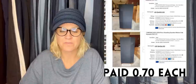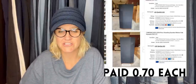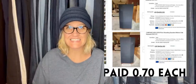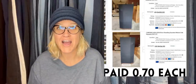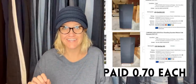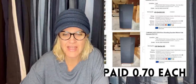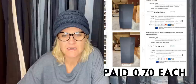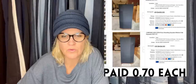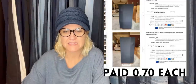Storage unit buyout, paid 70 cents each, sold for 400 each. Okay, wait a minute. Storage unit buyout, paid 70 cents each and sold for 400 each. So $1.40 into 800. Is that math right? Whoa. That's incredible. They are vintage ADS L1230 floor standing speaker, walnut oak dynamic. Wow. That's incredible.